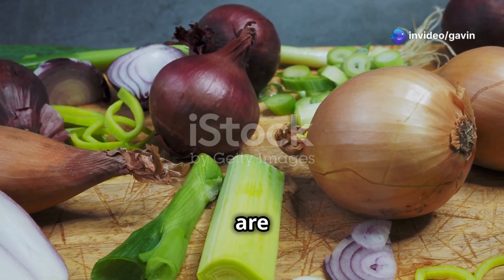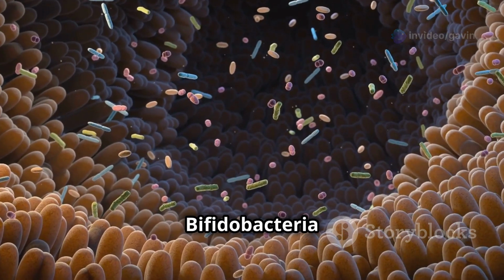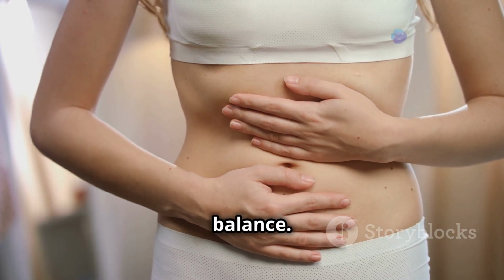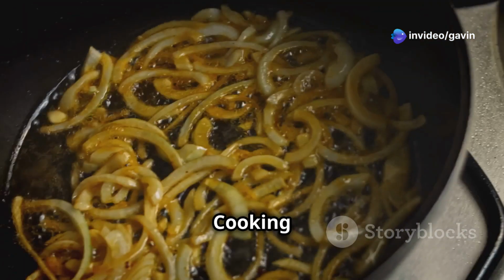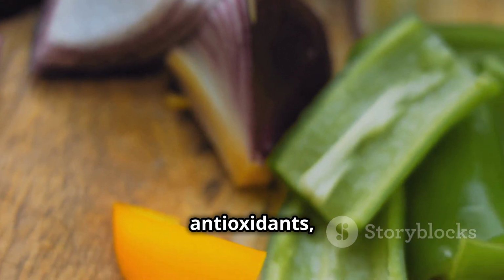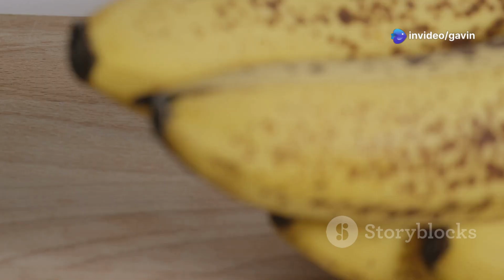Onions, like garlic, are packed with prebiotic goodness. They contain fructans, beneficial for promoting the growth of bifidobacteria and lactobacilli in the gut. Onions can cause gas and bloating for some, but it's all about balance. Start with small amounts and gradually increase your intake. Cooking onions can make them easier to digest. Beyond prebiotics, onions are rich in antioxidants, protecting your cells from damage. They've been linked to a lower risk of heart disease and certain cancers.